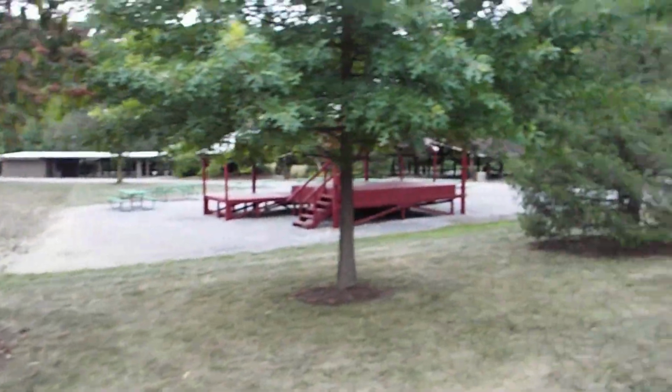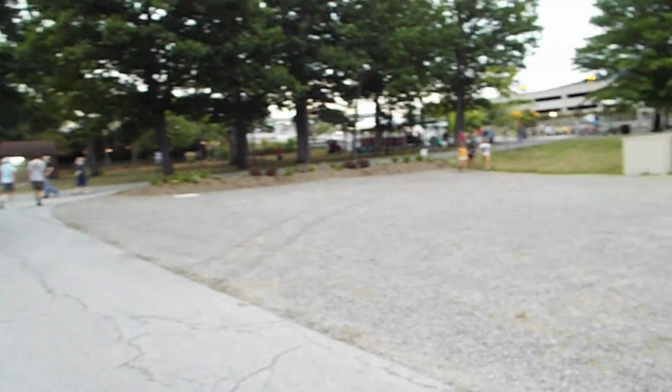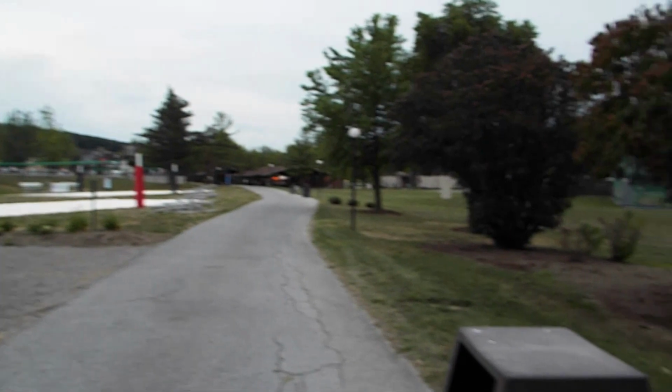And you can see here where there used to be rides. Now there's that little stage, and over here, well, there's rocks. But over here, you can see they replaced it with volleyball courts.